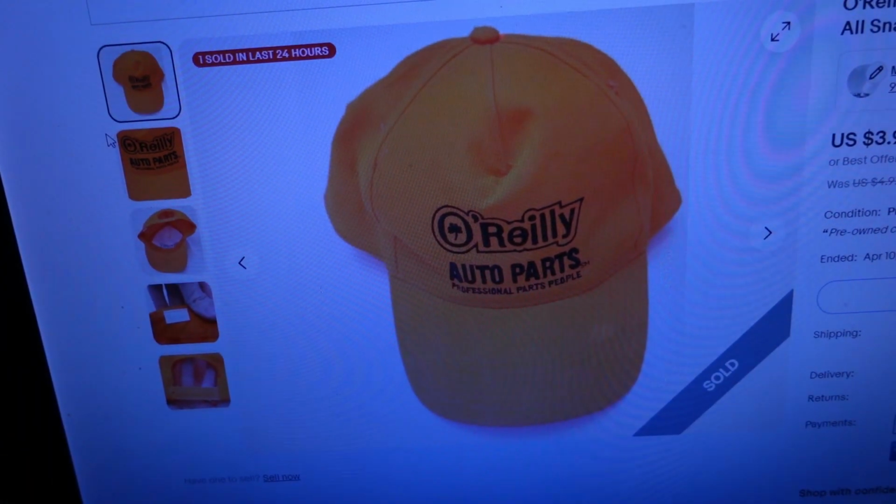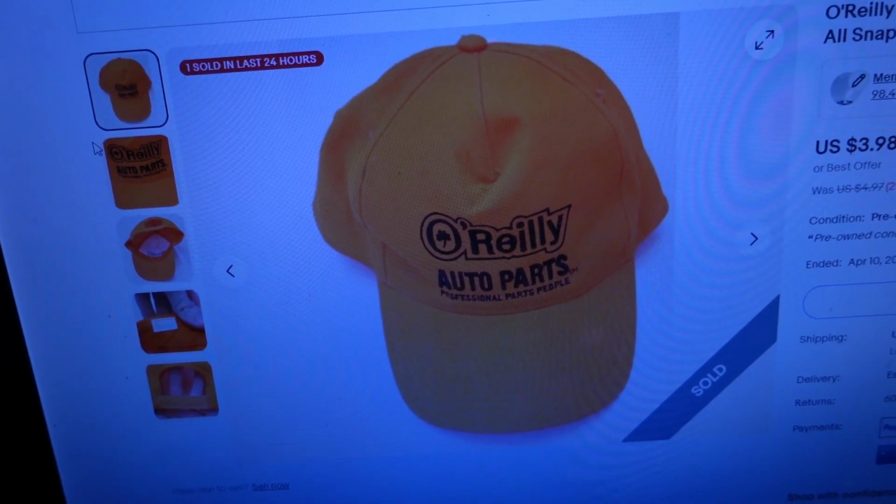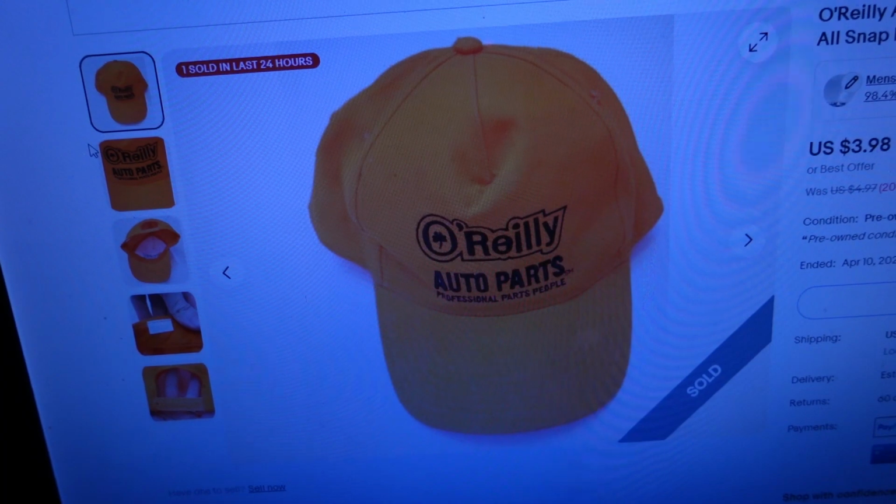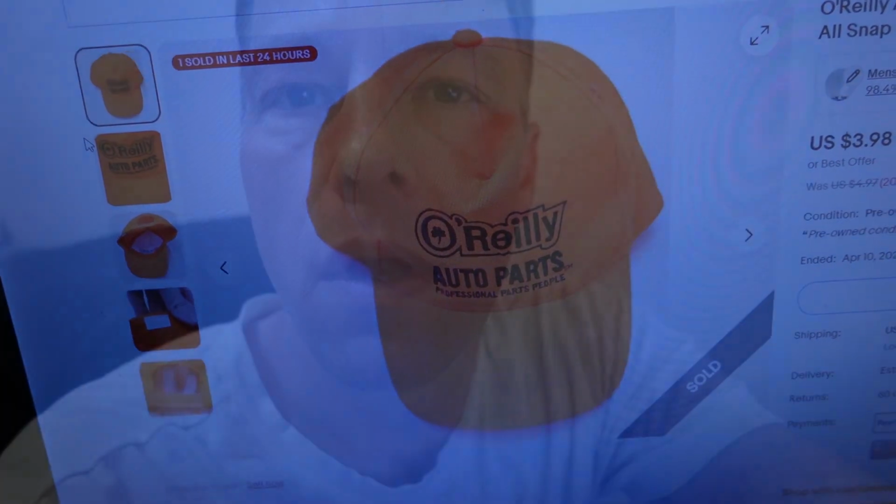Second item sold for $8.95. It's an O'Reilly Auto Parts orange and black baseball hat, one size fits all snapback. That was another online arbitrage purchase. I bought a bunch of hats, and I usually get them between $2 and $3 buy cost. This was probably a less desirable hat, so I didn't really mark it up too much. Just wanted to move it on, make a little money on it, and make the profit off the other items.